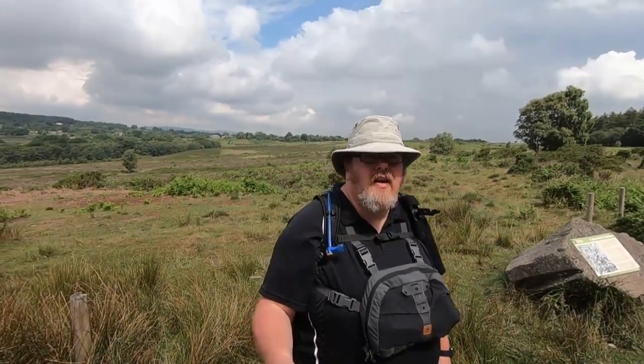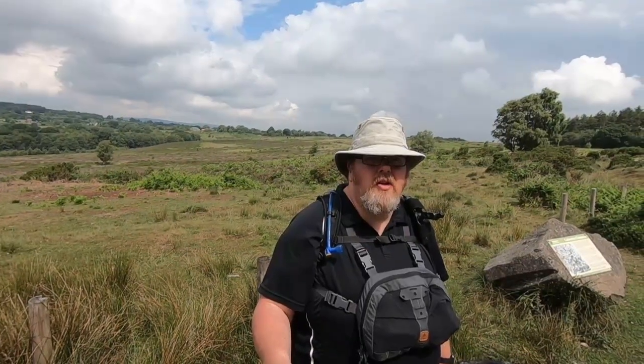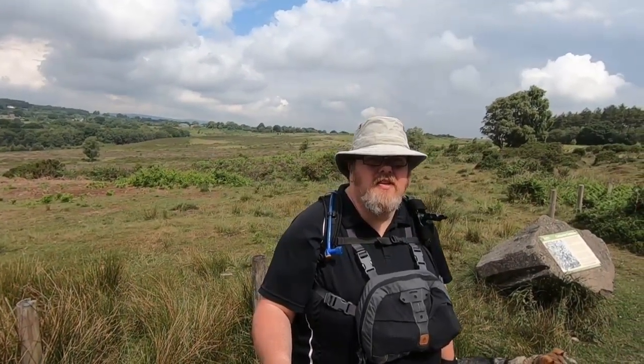We are at the top of the road that goes up past the hillocks, at the car park by the old concrete pad. You can see Clee Hill behind us, and over my shoulder that way Brown Clee, where we were yesterday. We've got a 5-mile loop today, should be absolutely fantastic.